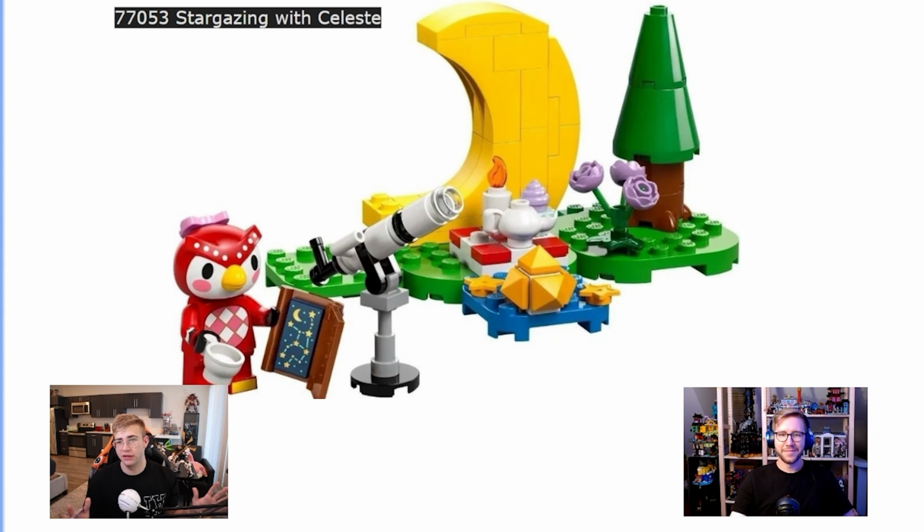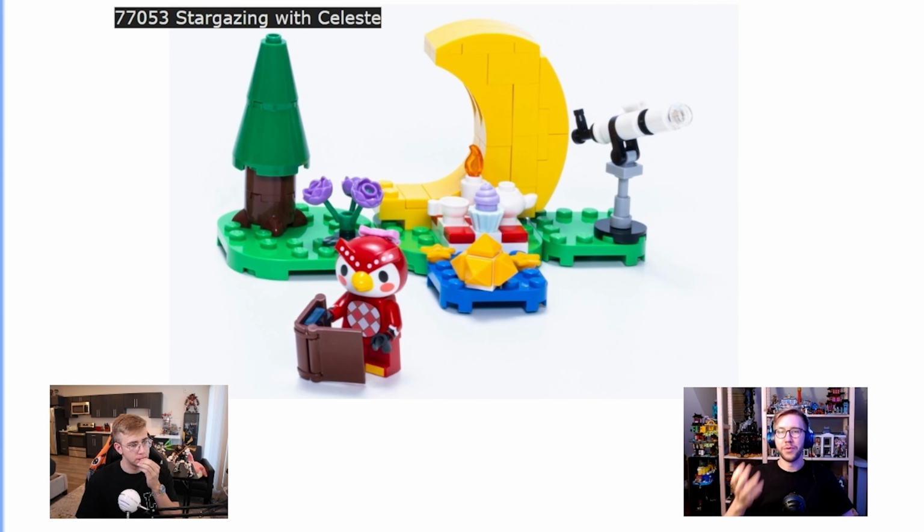I don't know if this flower piece is brand new. Lavender flowers? Definitely is a newer piece. I think there's just a ton of cute little details that you can rearrange on here or incorporate into your larger Animal Crossing Island build. Before you give the 1 out of 10 ranking, I will tell you, Daniel, it's $10 for 78 pieces. How do you feel about that value-wise?